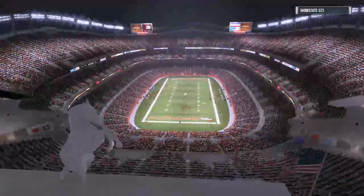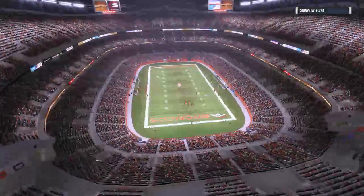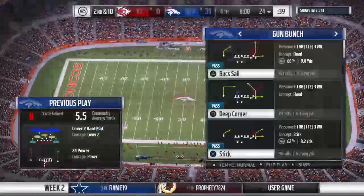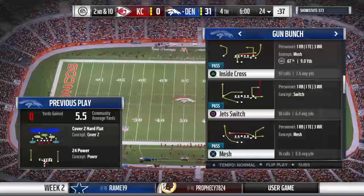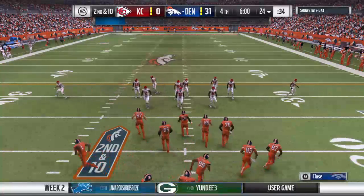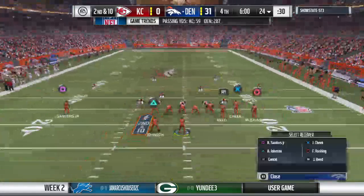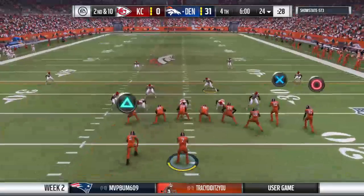Back now at the home of the champs, Sports Authority Field in Denver. And this is a blowout so far as we get set for the 4th quarter. A very one-sided affair. So they're still at the original line of scrimmage here. 2nd down and 10. All right, here we go. Watch it now, Barney.